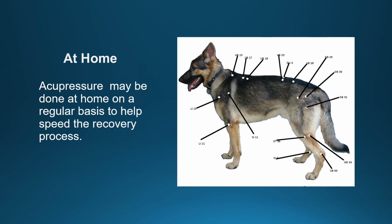However, there are other acupressure classes and books that you can find as well, so find a way to learn acupressure for your dog and start using it.